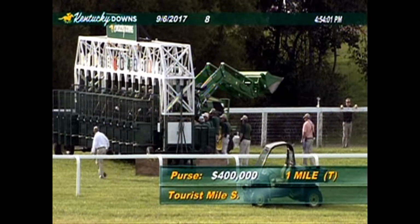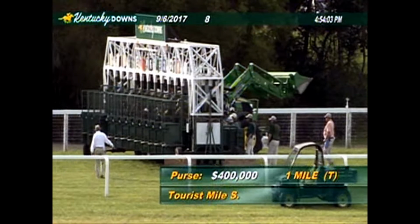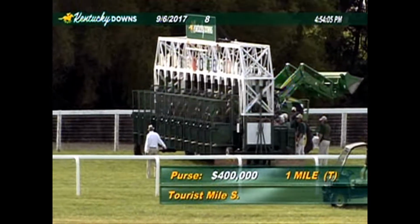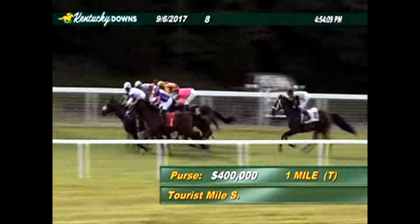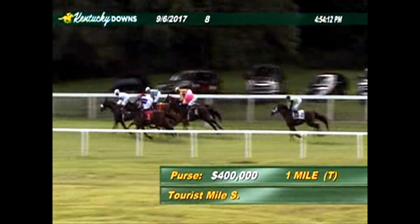Stand by for the Tourist Mile. Bandar loads in. They're off to a good-looking start, then Flatlined took back to last. Western Reserve is getting out to take the early lead. Hootenanny from the inside comes out punching. Shining Copper is right there too. Looks like an honest pace right off the bat.